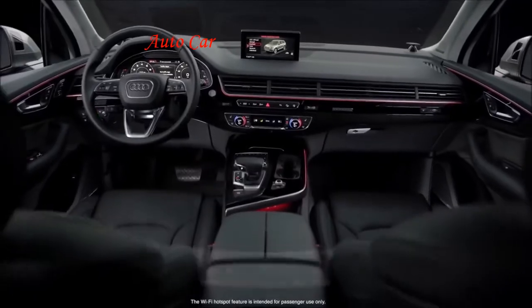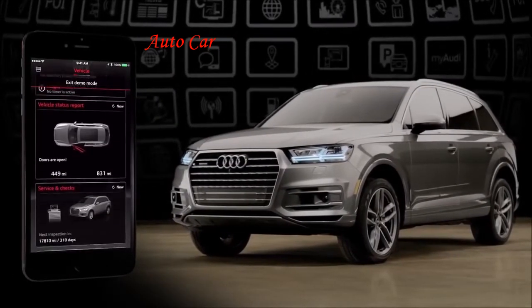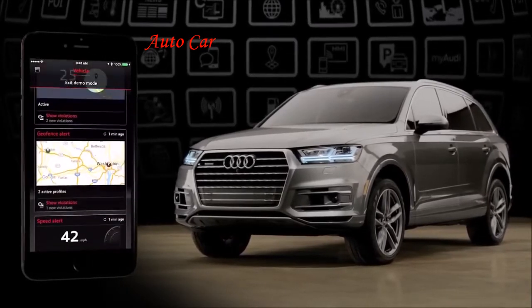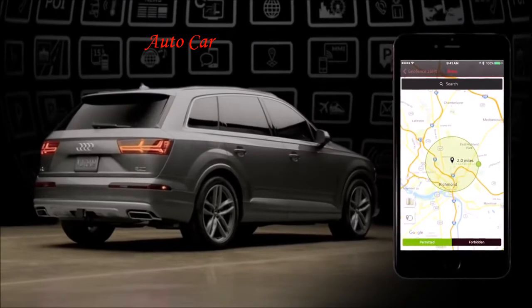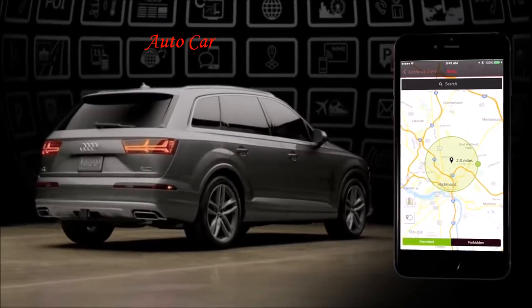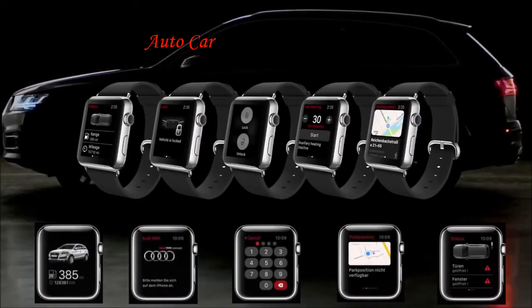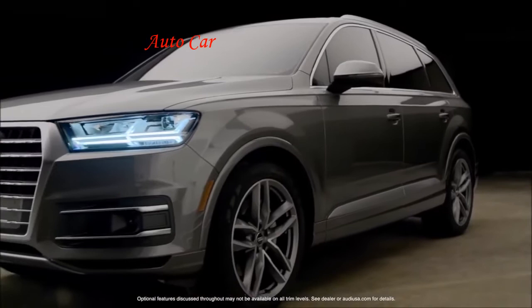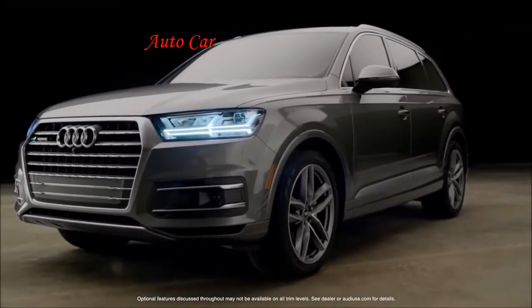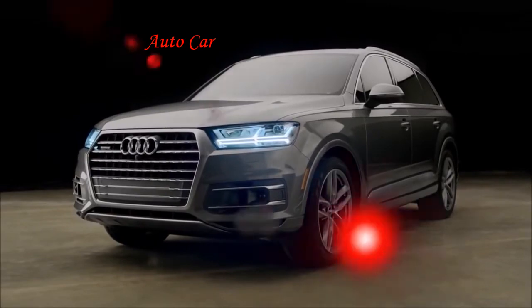Owners can now use their compatible smartphones to lock and unlock doors and view vehicle status. The app can also set valet, geofencing, and speed alerts to notify you of unexpected or unauthorized vehicle use. Apps are available for select smartwatches which allow control of Audi Connect right from your wrist. These are just some of the 35 services the new generation of Audi Connect offers, and it's easy to see why the new Q7 is a leader in connectivity and technology.